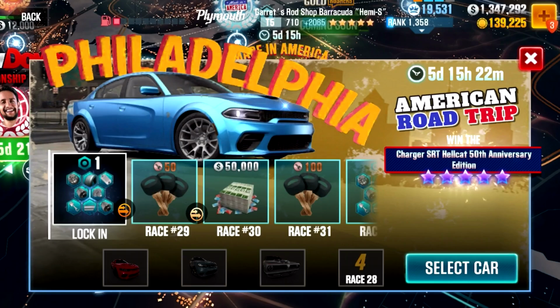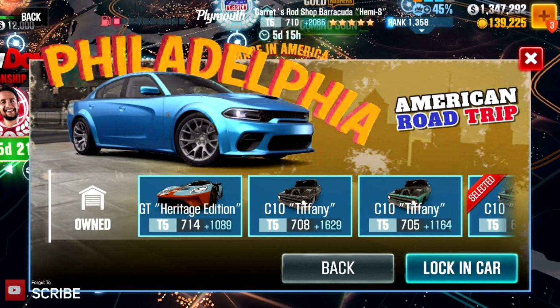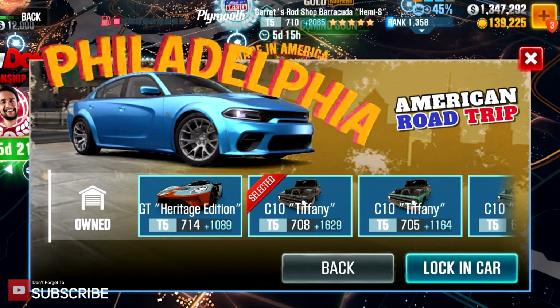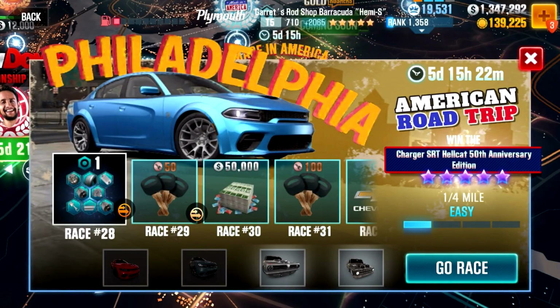The final lock-in then should be more accessible and to be considered more free, with the choices being either the reward of the last year Made in America event, the Ford GT Heritage Edition, or the Tiffany C10 and its various variants, for example the Halloween one we only could win a couple of months ago.